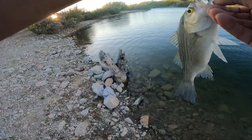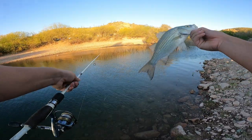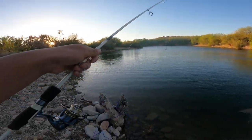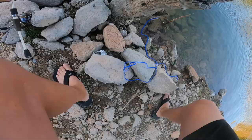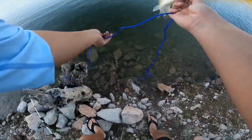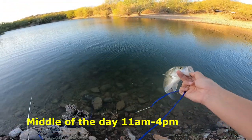Yep, the first two I caught were close. They were right in there next to these stick-ups. They might just, as the day goes on, just based on what happened yesterday, I think they move out into deeper water. Because like I said, during the day yesterday, I did not see these fish.